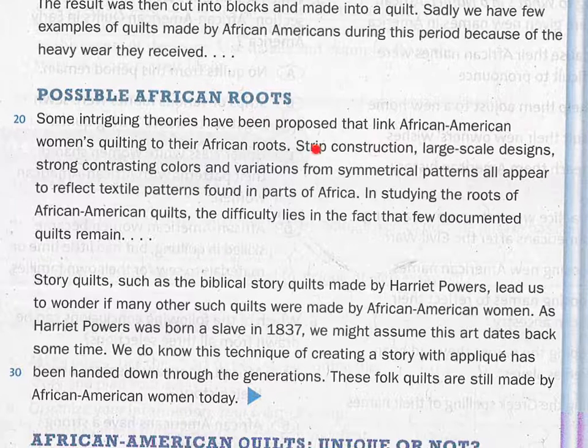Let's read that sentence again. Read with me. Strip construction, large-scale designs, strong contrasting colors, and variations from symmetrical patterns all appear to reflect textile patterns found in parts of Africa. In studying the roots of African American quilts, the difficulty lies in the fact that few documented quilts remain.